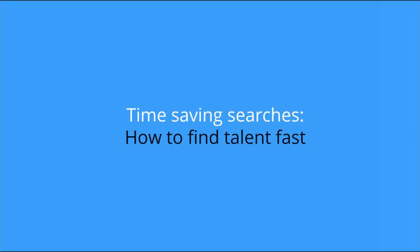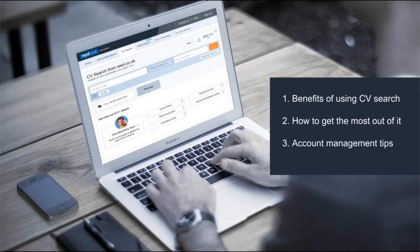Okay, thanks, Peter. So in this section, we're going to look at time-saving searches. We're going to talk about the benefits of using a CV search and how to get the most out of it. And then we're going to talk a little bit more about actions and lists as well.